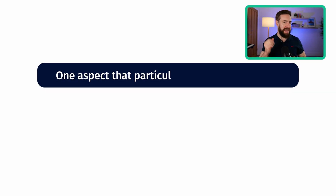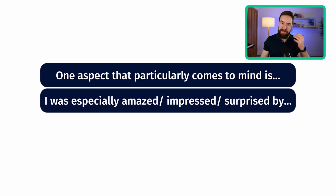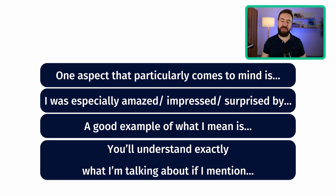So let's see how we can include some different examples. So we could use these great phrases. First of all, one aspect that particularly comes to mind is, and then you say what it is that you want to talk about, or I was especially amazed, or I was especially surprised, or I was especially impressed by something. Or you could say a good example of what I mean is, or you'll understand exactly what I'm talking about if I mention, and then that thing.